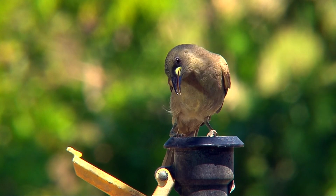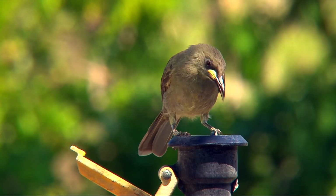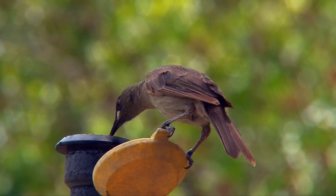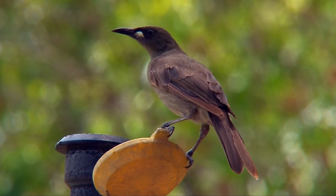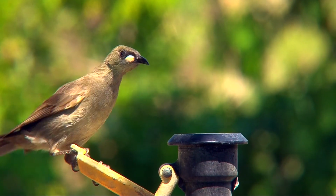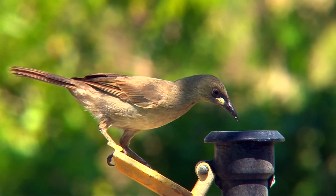A honeyeater with a sooty brown plumage and a bright pale patch between its eye and bill. This species is abundant across the drier tropical areas of northern Australia. Filmed in Kakadu National Park.